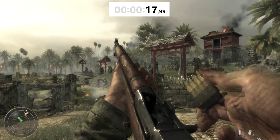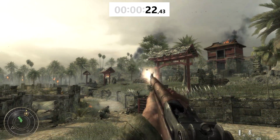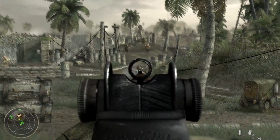As you have just seen, the firing rate is insane. In around 30 seconds you are able to eat through more than 60 rounds, and your shots are highly precise on top of that, with very low recoil.